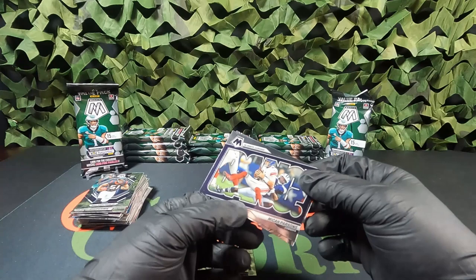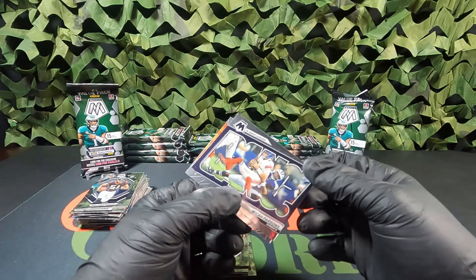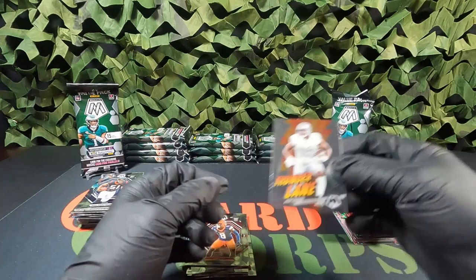Micah Parsons on the bang. Hey, look, I'm assuming that's Daniel Jones. Yeah, it would be Daniel Jones. He was a rookie last year, right? Yeah, so Daniel Jones. And Josh Jacobs on the Thunder Lane. Moving on along.